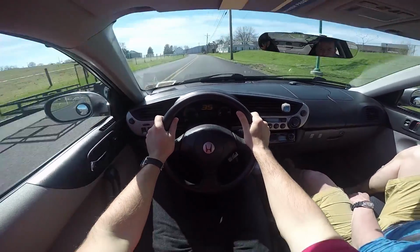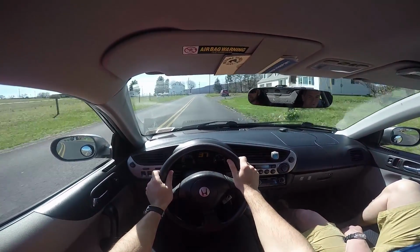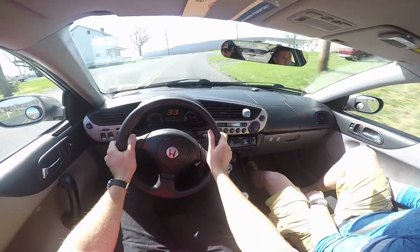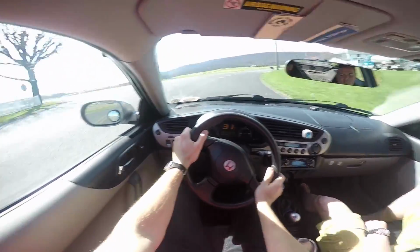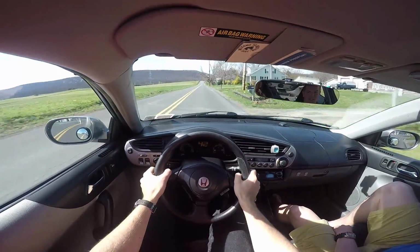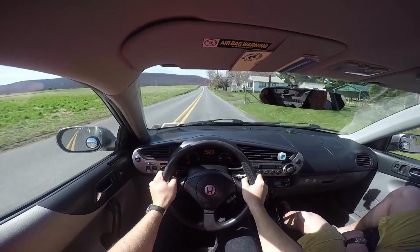Even wearing polarized lenses, which I am, I can still see it, which is something that doesn't work with a lot of your LCD displays or even LEDs. What gear am I in? Fourth? Second. That's still second.